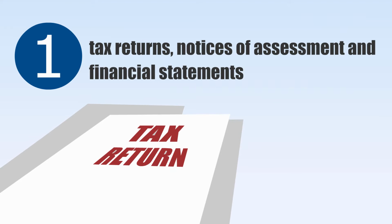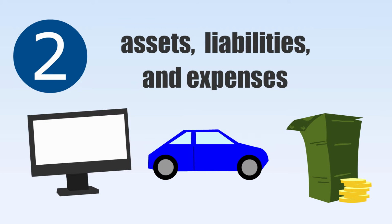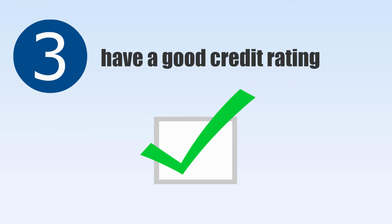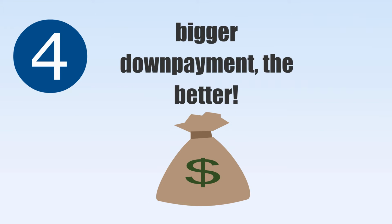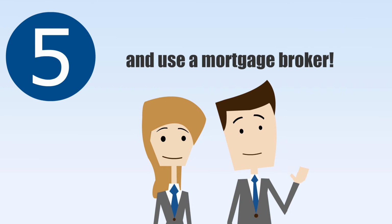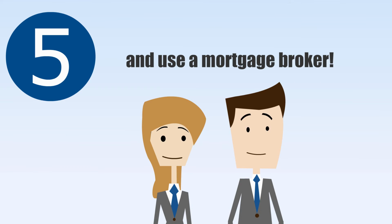Use tax returns, notices of assessment, and financial statements to demonstrate your earnings. Document your assets, liabilities, and expenses. Your lender wants to understand your business. A professional online presence helps. Have a good credit rating. The bigger the down payment, the better. And use a mortgage broker. A broker has access to lenders that specialize in self-employed mortgages and can anticipate the challenges you might face.